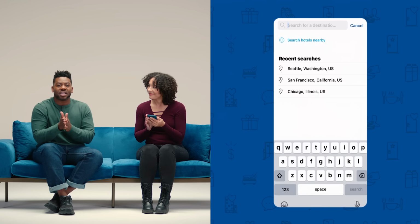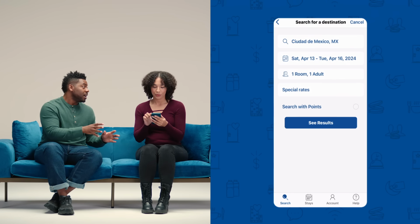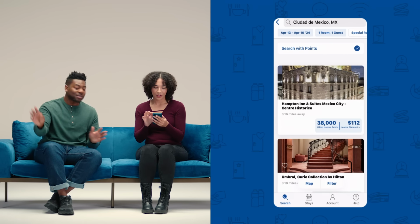That's great to hear. So, I've got the Hilton Honors app open and I'm logged into my account. What now? Let's do this. First, choose the dates and location for your next stay. Check the Search with Points box and tap See Results. Oh, look at all those options. I know, it's exciting stuff.